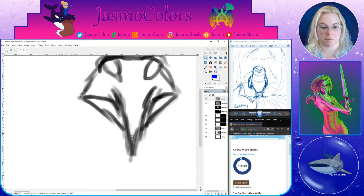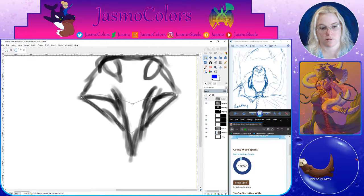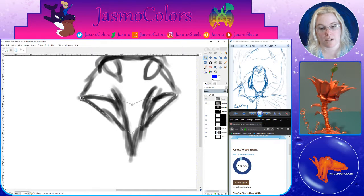We said bottom beak. And we can overlap the shapes too. We can overlap shapes. That'll be fine. I really wanted everything to be perfectly symmetrical, but I don't think that's going to happen, and that is also okay.